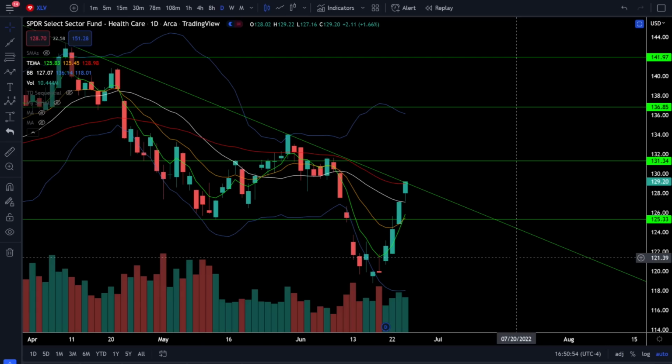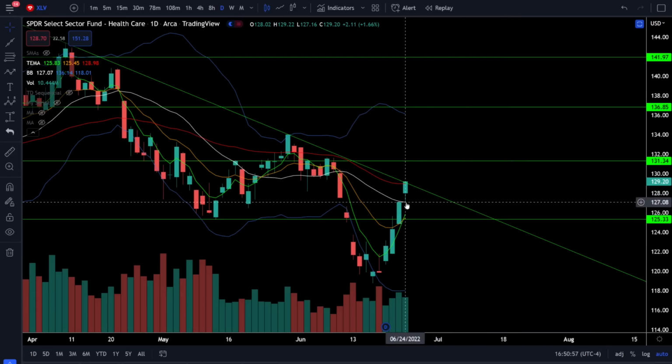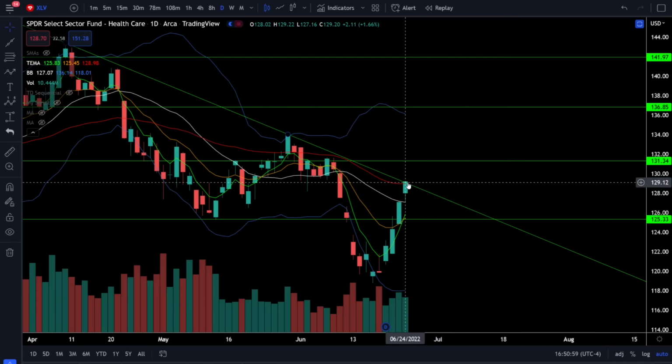The healthcare sector was up 1.66% today, closing back over the 20 simple moving average and the 50 EMA, which is also going to be right around our resistance trend line. From here, the healthcare sector could get a bullish breakout or get a rejection from resistance and come back down to test support.